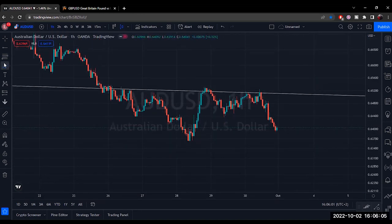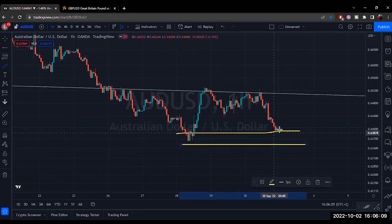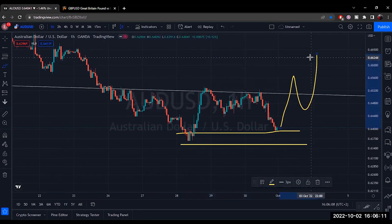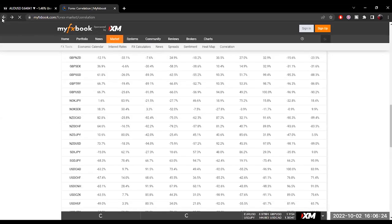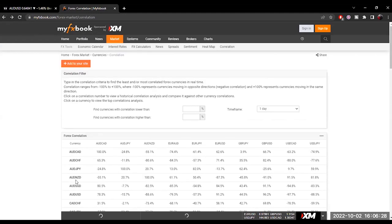So that might happen this week. Be very careful, right? We'll look out for it. Might happen this week. And then we'll see how high price can go into those daily supplies. But we're not done. Once we look at AUDUSD, I like to understand what is the top positive correlation with it, and I'll explain my choices, and also the negative correlation, how to trade all three pairs together.